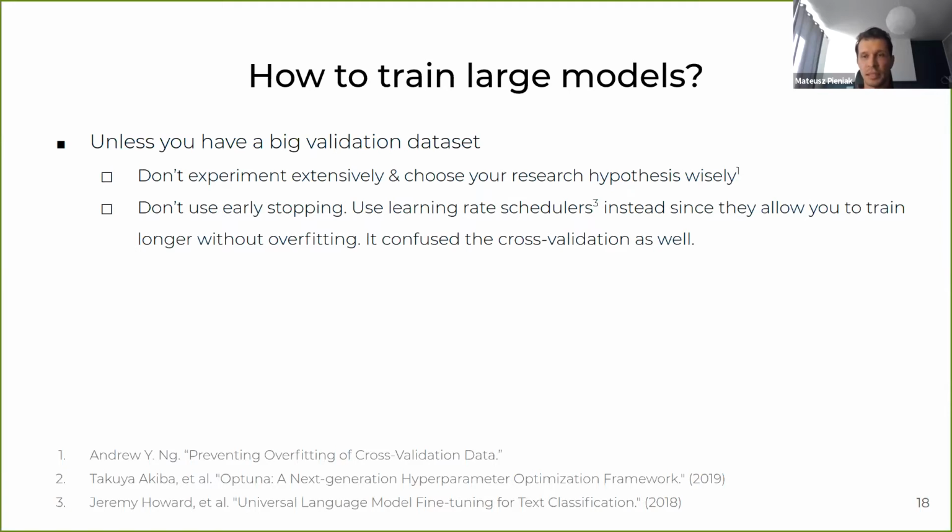early stopping is a technique where the idea is that we should stop training as soon as possible so we don't overfit, and we monitor the validation score. But if you have a very small validation data set, then you can easily end up at some peak of the validation set, and then in the test set it will work much worse. So you have different techniques if you want to train for a longer time on the training set, and you can do that with the learning rate schedulers I mentioned.